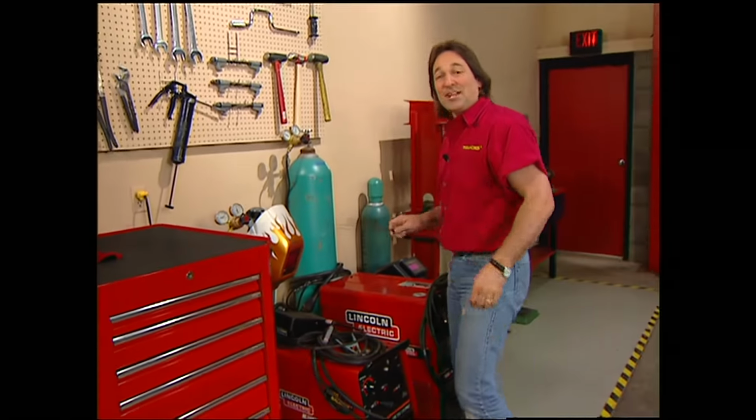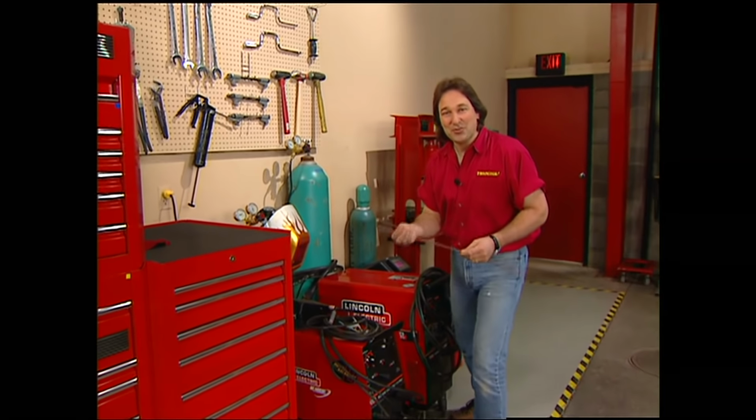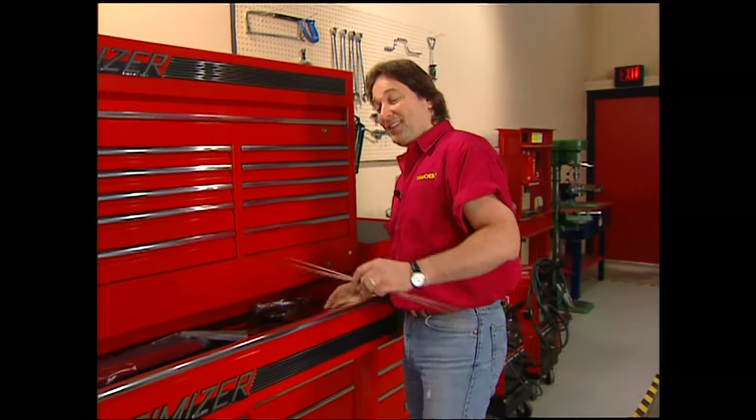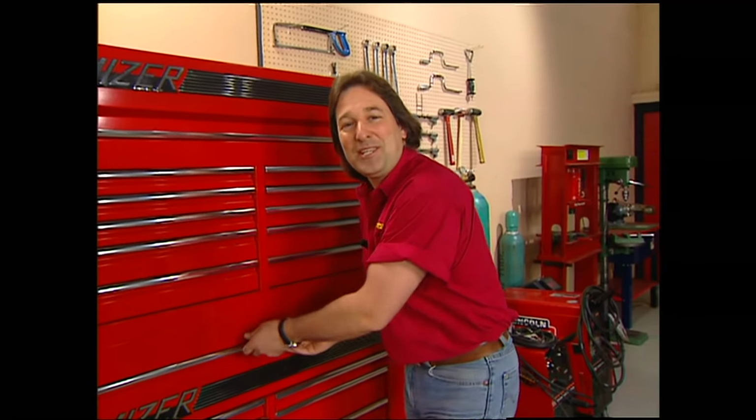Welcome back to Trucks, where we are showing you some cool tools and techniques so you can take your truck project from just a pile of parts and turn it into something that actually runs and drives and, well, you're proud of. Now, one tool that almost every gearhead just dreams of owning is a tubing bender. Man, you can make bumpers and roll bars and complete tube chassis.